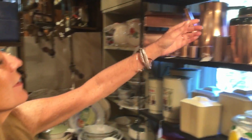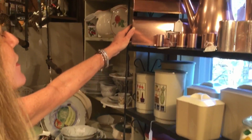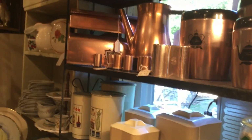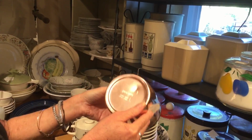Great set of West Bend copper metal canisters, and you got a three-way dispenser for your paper. For anything liquid back. That's awesome. Yeah. We used to make a lot of homemade wine. Yeah. That's a great canister set. Grease pot. Ah, it's a grease pot.